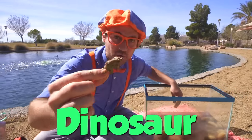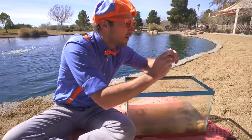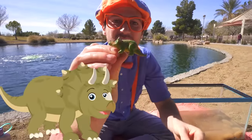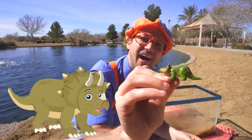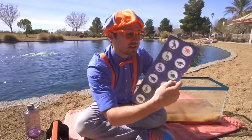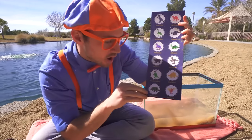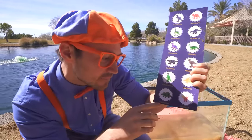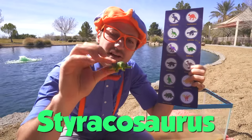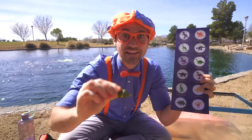Okay, let's rinse it off real quick. Whoa. Hey, look at it. That's a cute dinosaur. Okay, now let's use our sheet to see which one it is. What one does it look like? Oh, it looks like that. A Styracosaurus. Wow, that is a cool dinosaur.